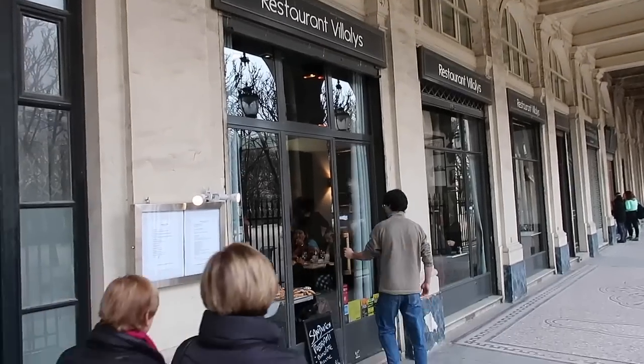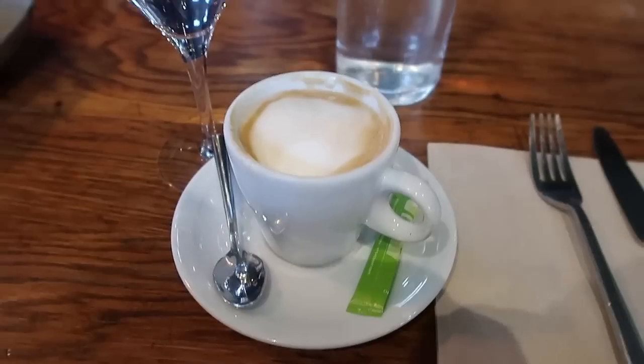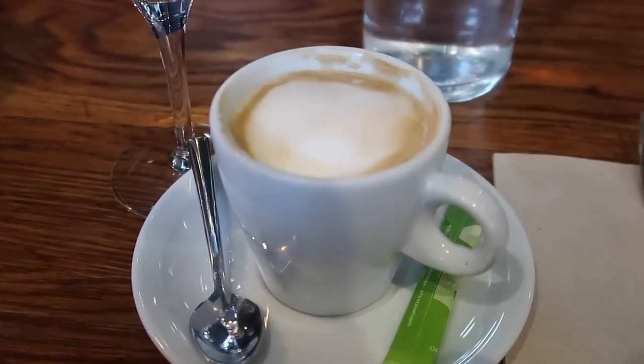Then there is restaurant Villayls, and I hope I'm pronouncing that correctly. I will put the name on screen here, but I had a delicious lunch there. I had the best caramel cappuccino I ever had in my entire life. Like, it blew my mind. I'm hoping I can get there one more time before I leave.